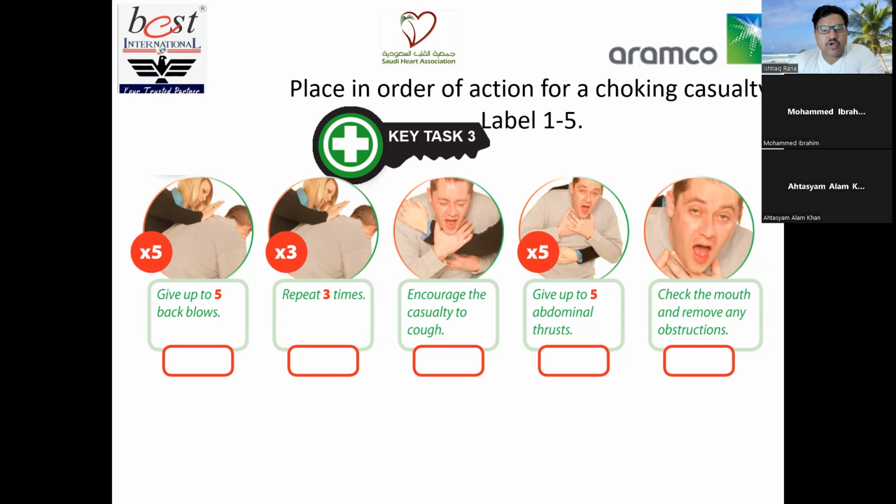No, no. Let me tell you that number 1 is already correct. You mentioned this: encourage the casualty to cough. This is number 1. It's correct one, Mashallah. What is number 2? Number second is repeat 3 times. Like encouraging the casualty to cough, that should be repeated for 3 times. That's what you mean? So number 1 is encourage the casualty to cough.